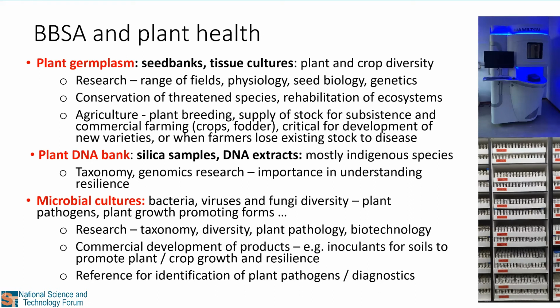And then the microbial cultures, I feel really embarrassed to talk to all these very knowledgeable people in microbiology, but I think that these cultures that are kept in the biobanks, the bacteria, viruses, and fungi, are really important, not only because they're plant pathogens, but also because there are many beneficial strains or species. So these cultures are very important for research, for the commercial development of products, and then again for reference for identification of plant pathogens and for diagnostics.